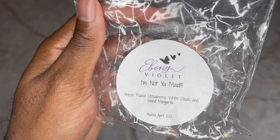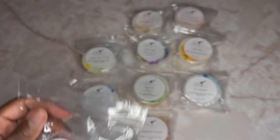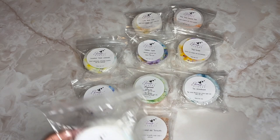It really smells like a strawberry margarita with like a pop of freshness in the background from the white clouds. So good. I love it. Okay. We have a couple more left here.